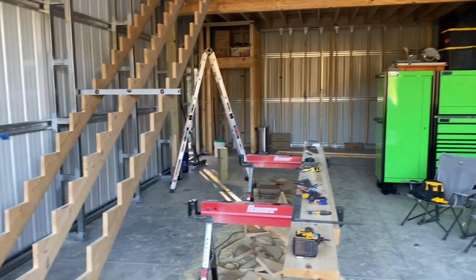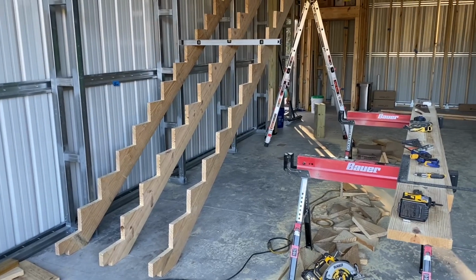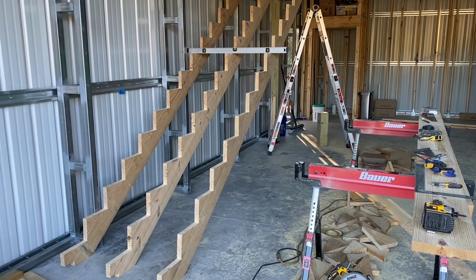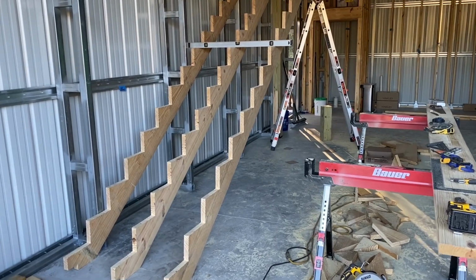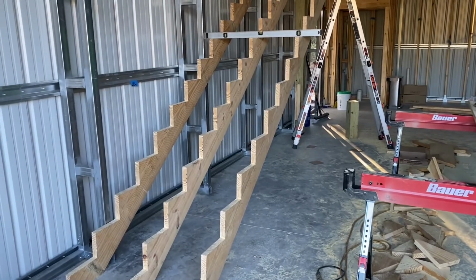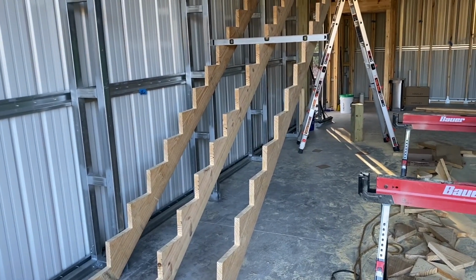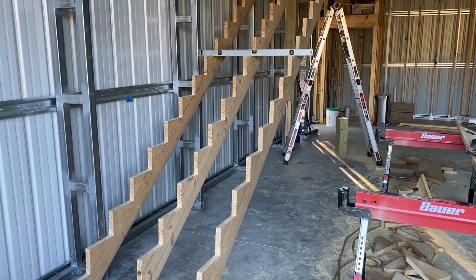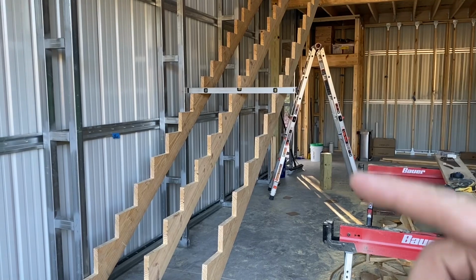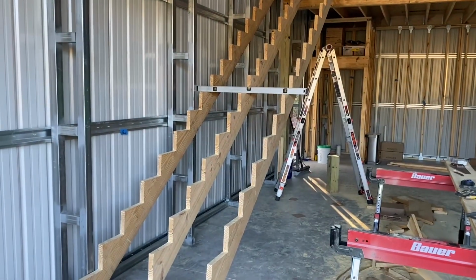Moving into the barn, I've made some progress. I've cut all 3 stringers. One of the things the guy said in the Training Hands Academy, again, a great channel, is that the first one you cut, you then use as a pattern. The reason being, if you just redo the same thing with the framing square and your board is curved or cupped in any way, it's going to be off.